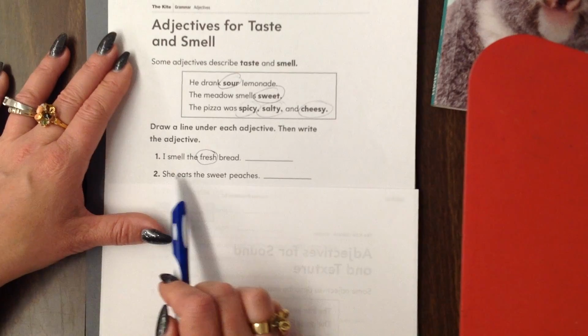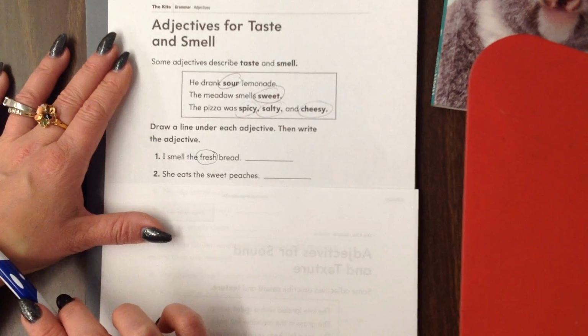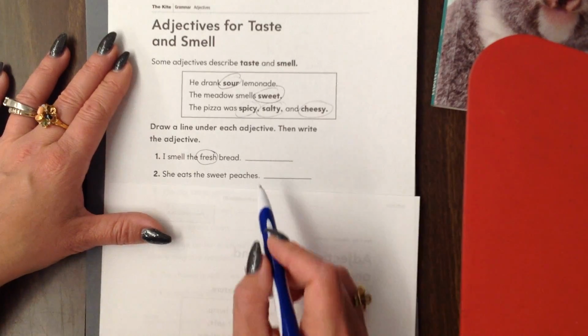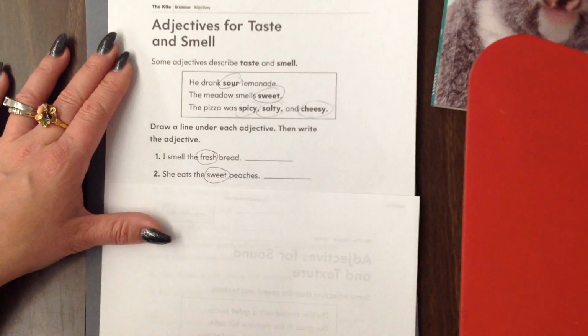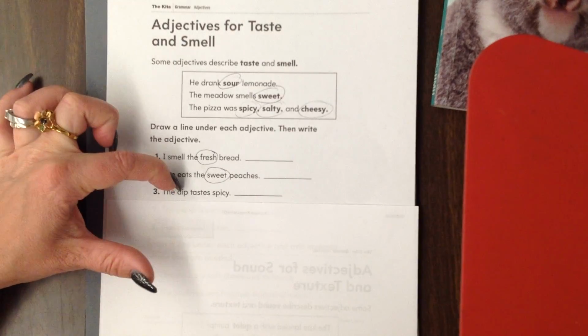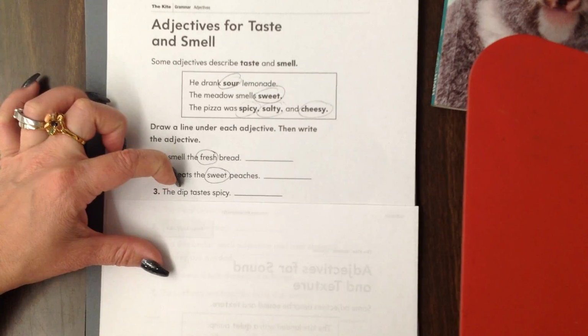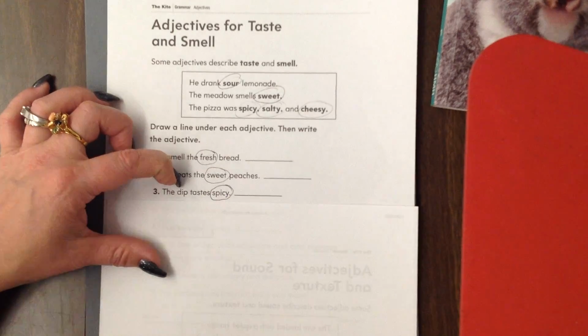Okay, let's look at this one. She eats the sweet peaches. What's the thing that we're talking about here? Yeah, we're talking about peaches. And what is describing the peaches? Sweet describes the peaches. How about this one? The dip tastes spicy. What thing are we talking about? We're talking about the dip. And how do they describe the dip? They describe it by saying it's spicy.